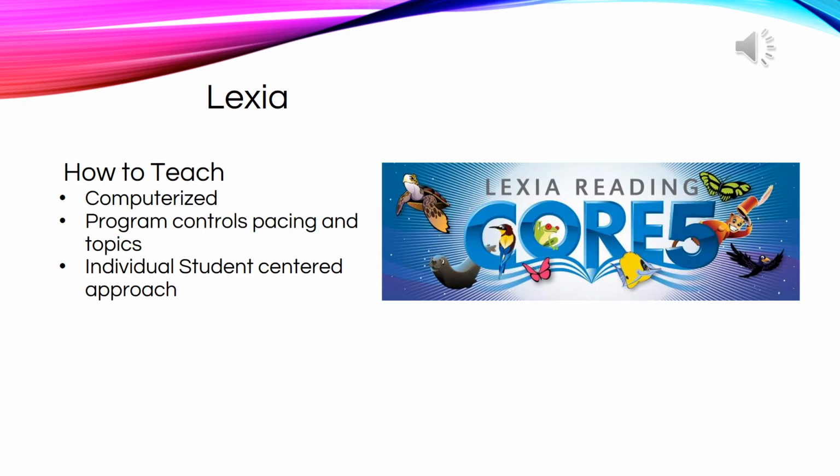As the students are working in the program, it's providing an ongoing assessment. So all of the things that they're doing are being recorded and assessed, but it is not disrupting the flow of the instruction as the students are receiving it. They most of the time are not even aware that they're being assessed as they're working through the program.